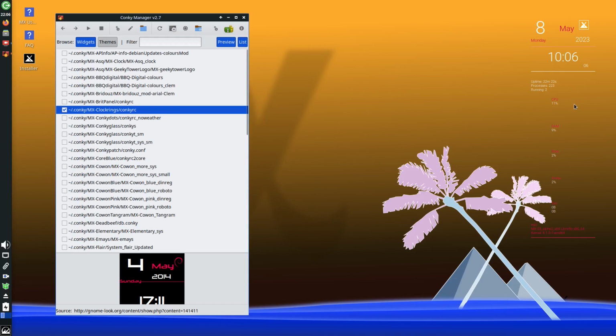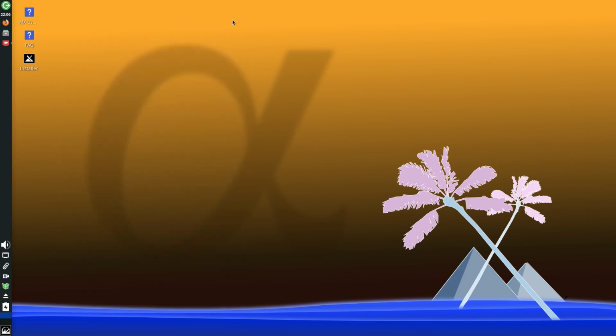Okay, this is going to draw stuff in a minute, I would hope. Yeah, circles, there you go. So that gives you a graphical representation of the amount of work your CPU's doing, your RAM's doing, how much of your root has been taken up, how much of your home partition has been taken up, and there's your network again, up and down. So anyway, there's loads and loads of Conkys, all on the disk, right there waiting for you.